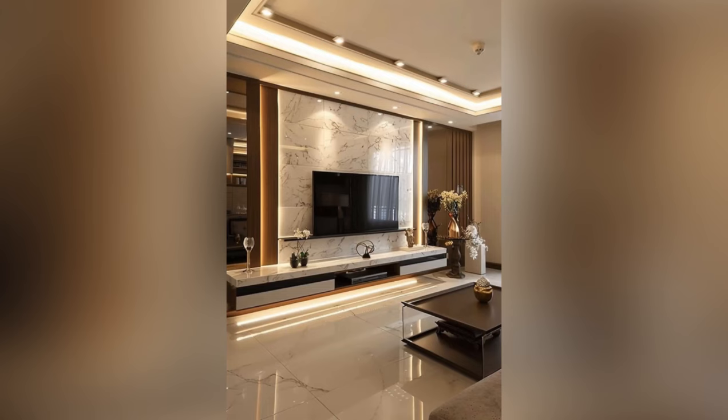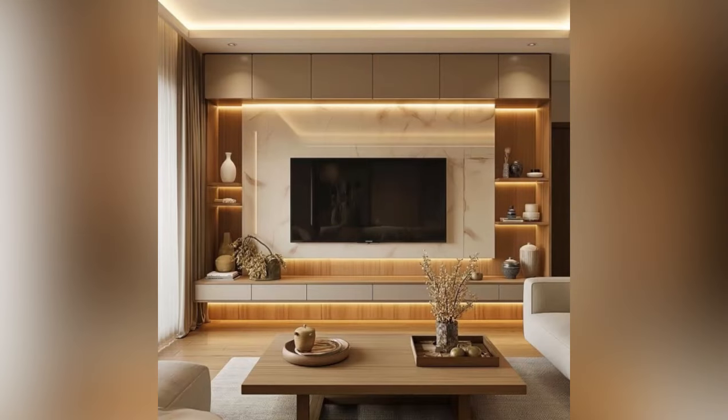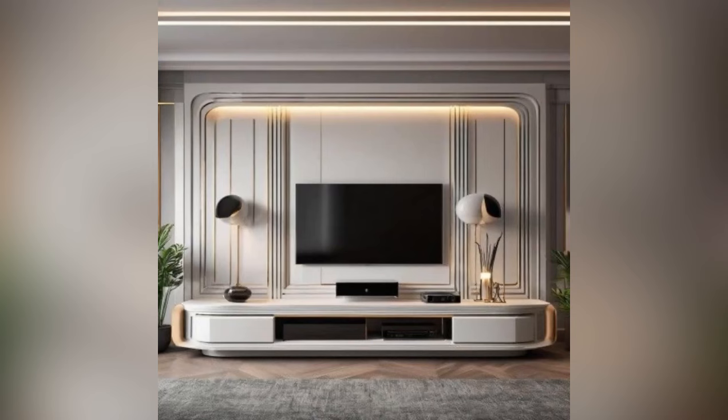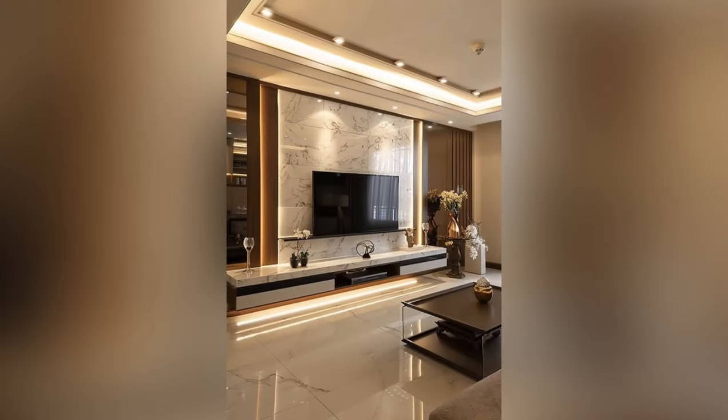The importance of lighting is underscored, with ideas for integrating LED strips and backlighting that not only enhance the viewing experience, but also serve as a design feature in themselves. The video also explores various styles, from contemporary minimalism to more traditional ornate designs. It features examples of artistic wall panels that frame the TV, creating a gallery-like effect.